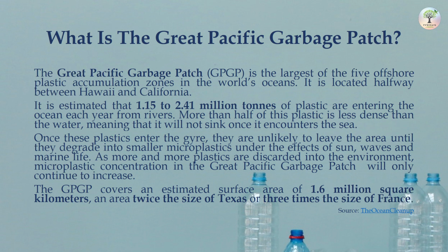What is the Great Pacific Garbage Patch? The Great Pacific Garbage Patch, GPGP, is the largest of the 5 offshore plastic accumulation zones in the world's oceans. It is located halfway between Hawaii and California.